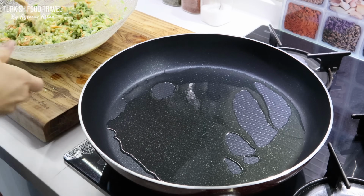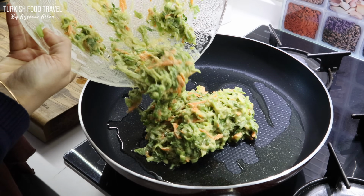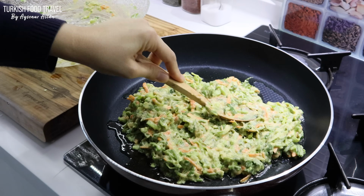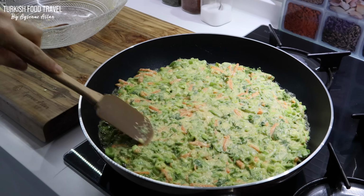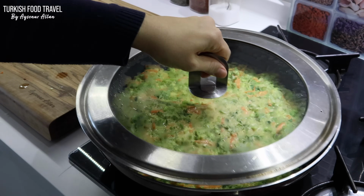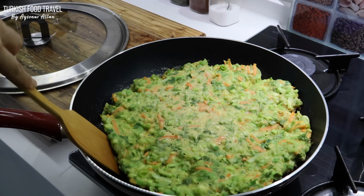For this recipe, best is to use non-stick pan. I drizzle some olive oil, heat it up a little bit, and then pour the mixture. My pan is about 30 centimeter, so if you are using smaller pan and the same amount of the mixture, cook half of it first and then the rest, so inside is also fully cooked and crispy outside.